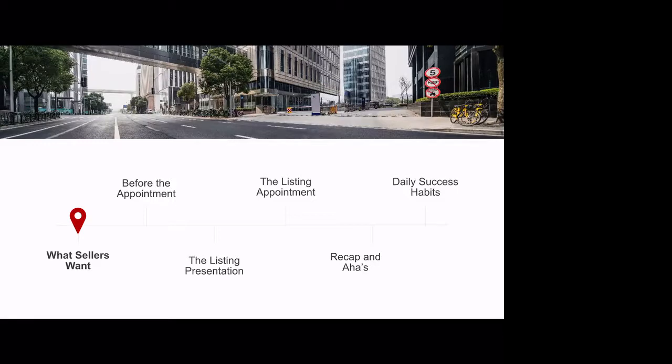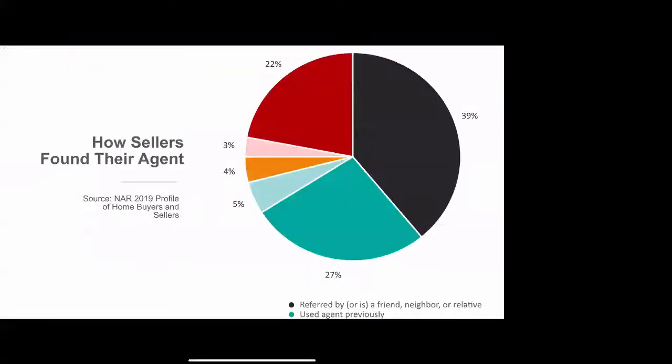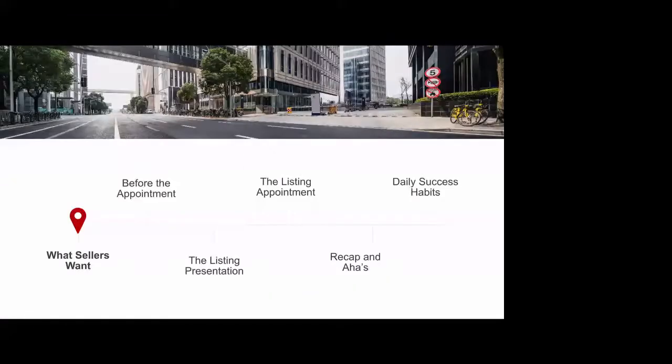These are questions that you need to be asking them up front when you're setting the listing and doing your pre-listing questionnaire, and then also when you're at the listing appointment. The more that you listen to them, the better gauge you're going to get about how anxious they are to sell, why they need to sell, all the different things regarding that. So let me go back here.